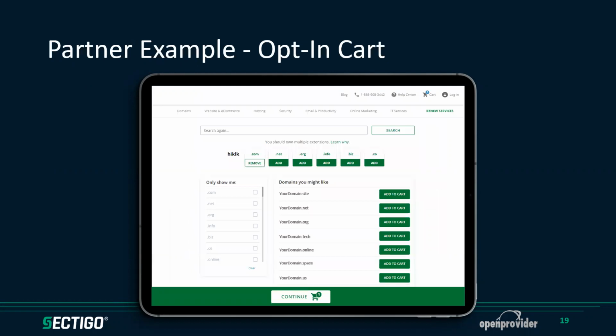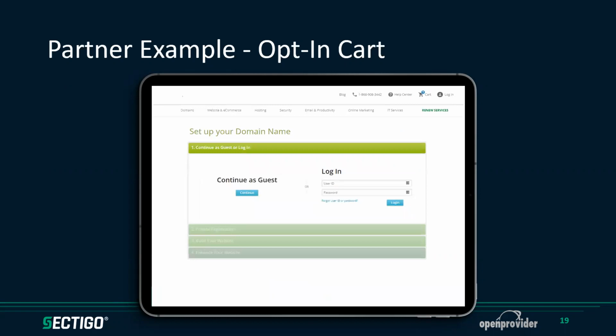So let's look at an example of how one of our partners has actually done this. This is a screenshot of his exact purchase flow. In this particular case, very normal, what you see, right? You purchase a domain, you click on continue, and he automatically prompts you into this purchase path. Now, there are 4 stages in his particular workflow, right? Here is either continue as a guest or log in.